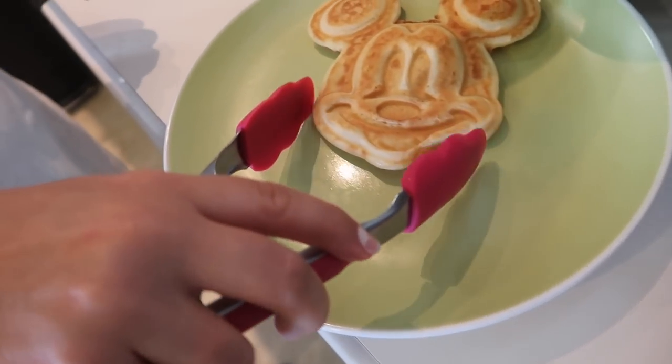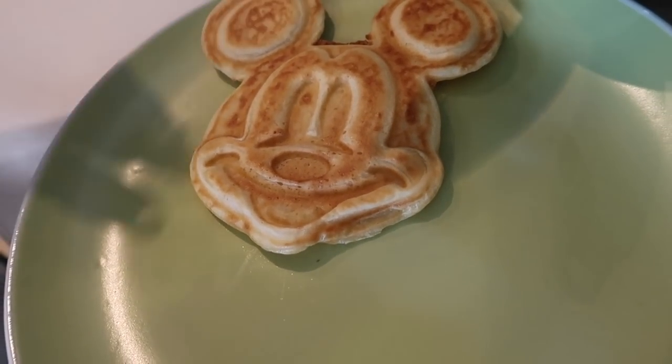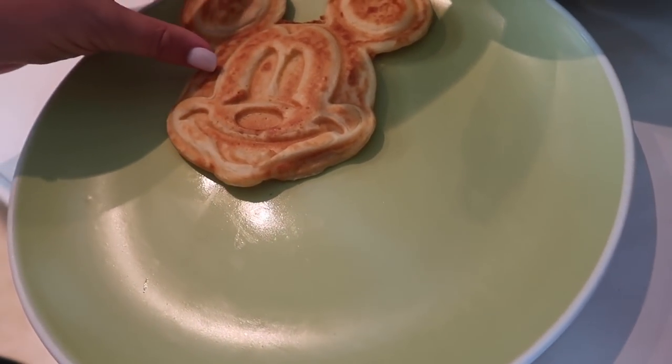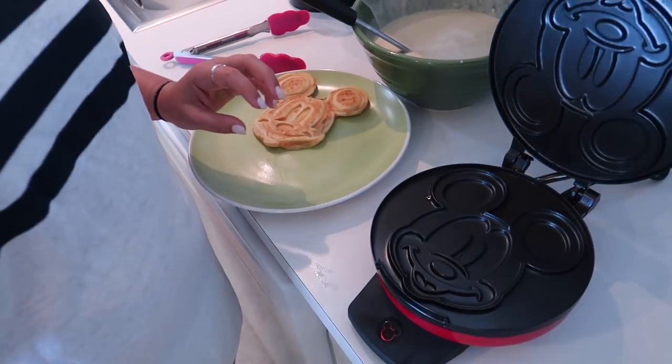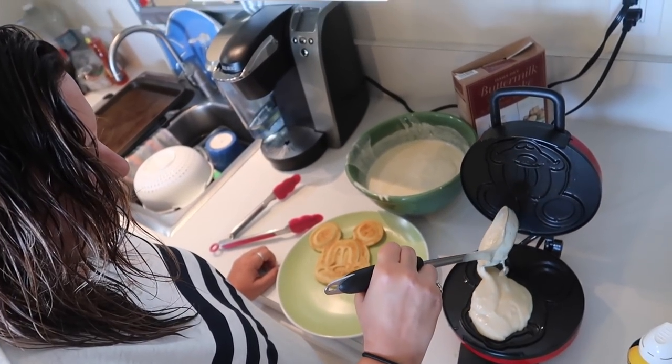Looks like it's the same on both sides. The ones at the park have a raised edge, but these are rad. They're not the exact same, but they're pretty darn cool. The ones at the park, we have really small ones, and then one big Mickey waffle, but it's a big Belgian. Is that crispy? This is pretty crispy. All right, there she goes.